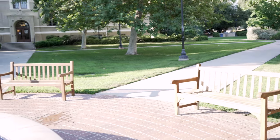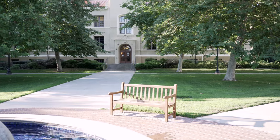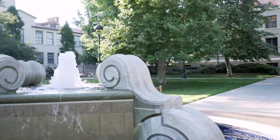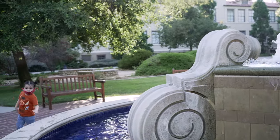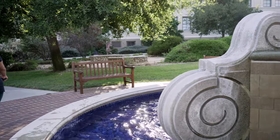Nice benches around this water fountain. I'm just going to come and hang out. Maybe grab lunch. Take a moment away from the busyness of life. Just relax. Every once in a while we need to slow down.